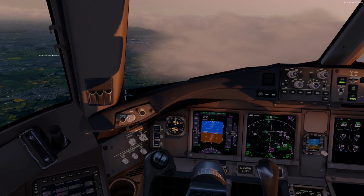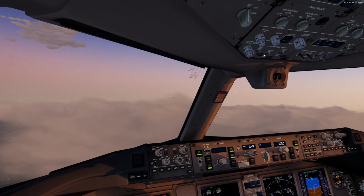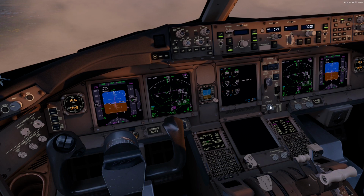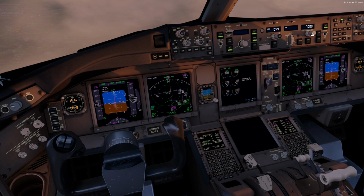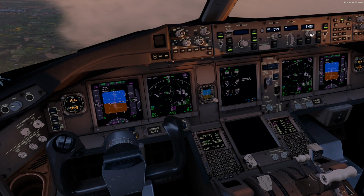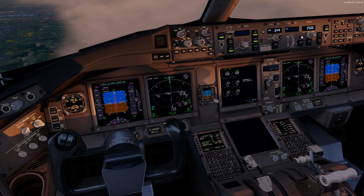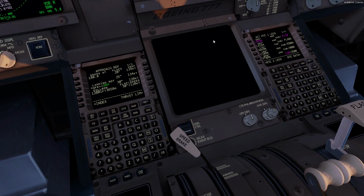Oh, well there's Heathrow there, loading back in. We'll turn our landing lights and runway turn-offs on just now. We'll select auto brake 2. I'm going to reset our MCP alt as well now down to 2,500 since I know that's the altitude to grab the glide slope at. Oh, I never meant that.